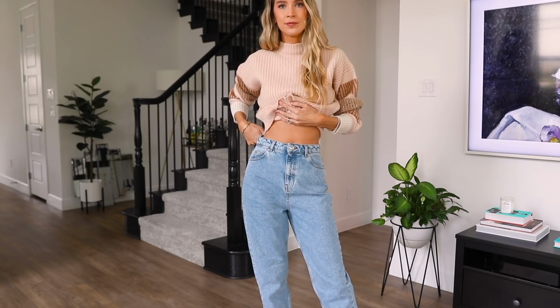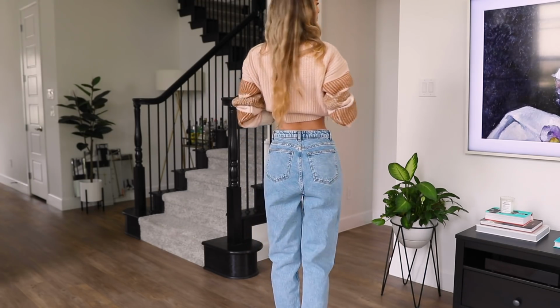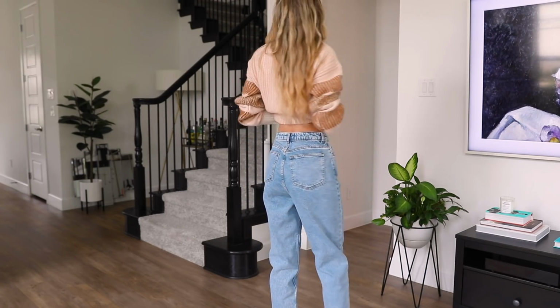But these jeans are just not looking right on me. I love how high-waisted they are. I love the slouchiness, but are they too slouchy? Are they too mom jean? Is it crossing over from cute fashion into costume territory? Because that's how I feel about it.